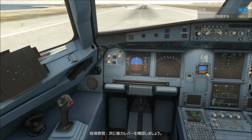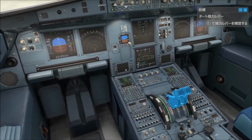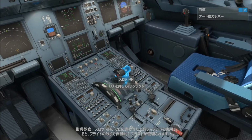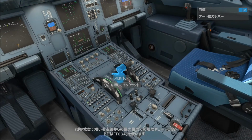Next, let's review the thrust levers. We need to be aware of 3 different detents. Use the climb detent labeled CL on your throttle to automatically manage the thrust for the remainder of the flight. TOGA to take off at full power on short runways or when performing a go-around. And for today, FLX MCT for a reduced thrust takeoff. We reduce thrust at takeoff to preserve our engine life and save fuel.